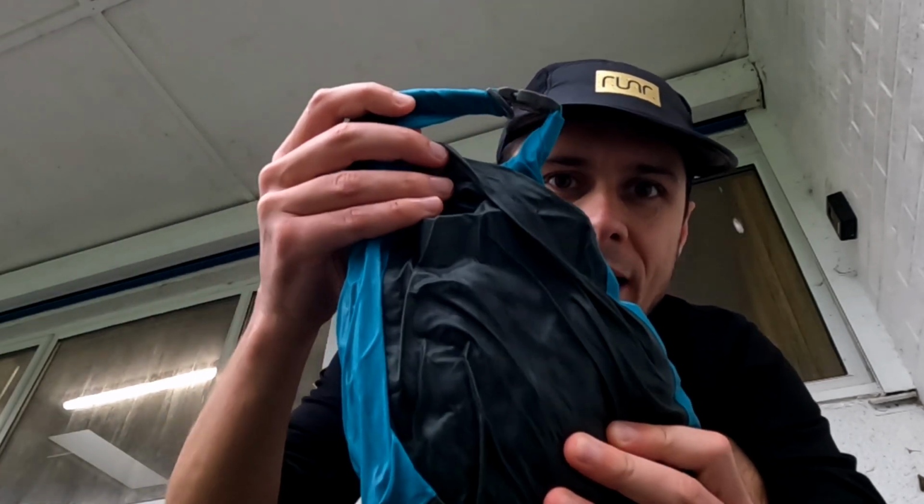Yeah, there's my waterproof bag, so I tend to bring this along. It's got my phone in, a head torch, and then a buff I can wear around my neck, and also a nice dry, hopefully, top. So yeah, get that on. So that's it for this week.